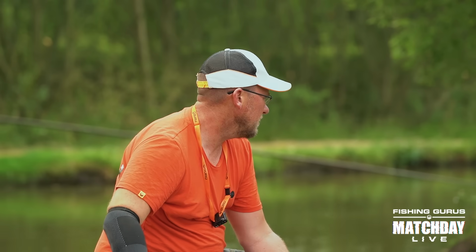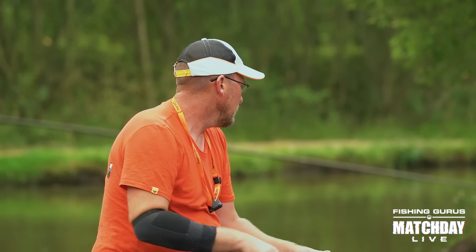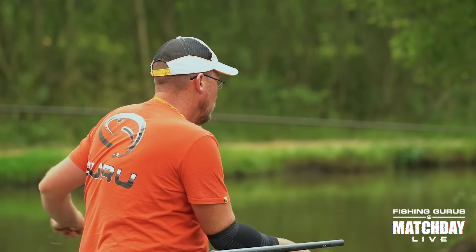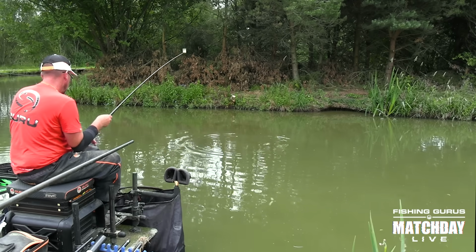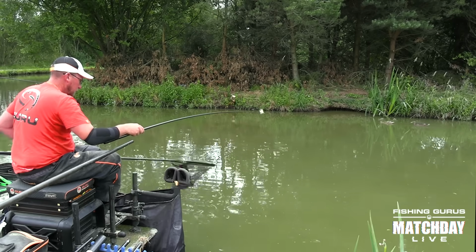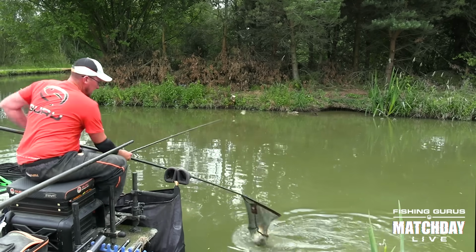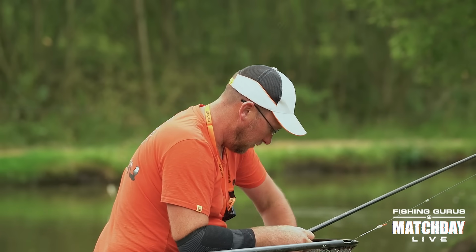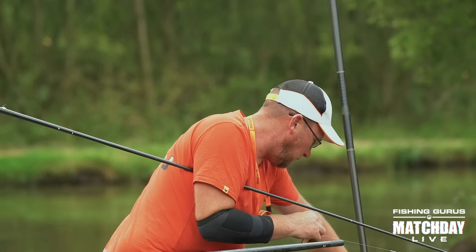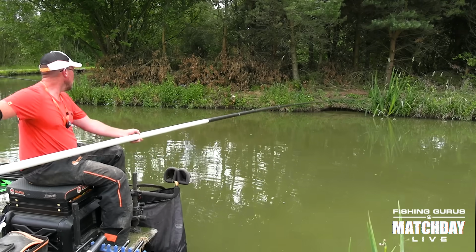That one took a little bit of time. That's been messing about in peg for a while, that one. Feels a bit bigger. Is it a carp possibly? Yep, another ghoster. That little fish, probably looks £3, but probably weighs 3.5. Got him.